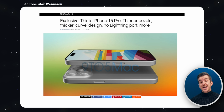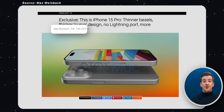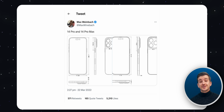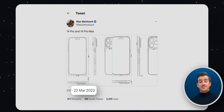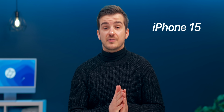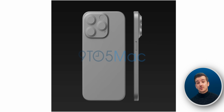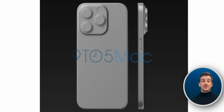The iPhone 15 Pro's CAD models have been leaked in an article posted by Max Weinbach on 9to5Mac. Max previously revealed the iPhone 14 CAD models back in March 2022, and these ended up being extremely accurate. In terms of the iPhone 15 CADs, Max got them from a reliable case manufacturer, and then Ian Zelbo made a 3D model based on those CAD models.